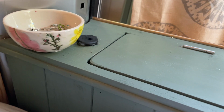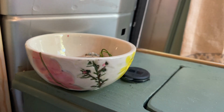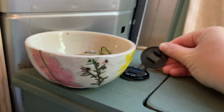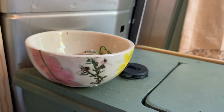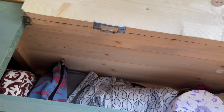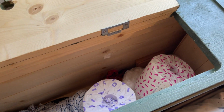So on my nifty sideboard is a little jar for my jewellery at the end of the day, a charging USB port and a storage cubby. As you can see, hardly scratched the surface with the amount of space in there.